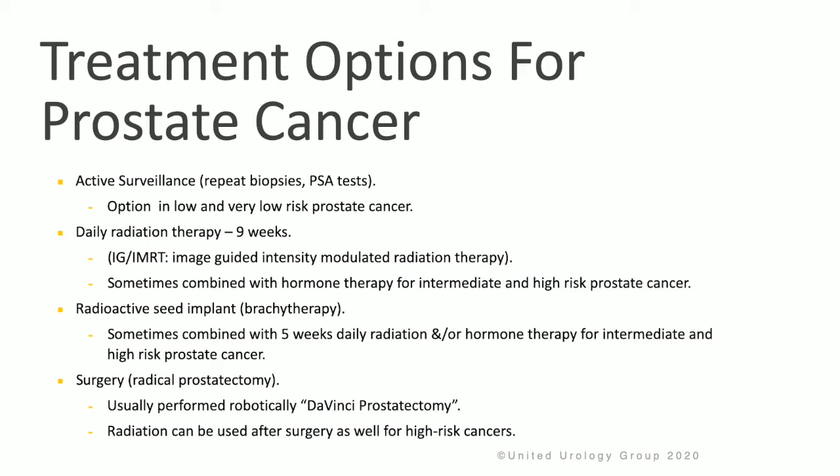Brachytherapy, which is radioactive seed implants. Sometimes these are combined with 5 weeks of daily radiation with or without hormone therapy for intermediate and high-risk prostate cancer. Surgery, which is radical prostatectomy, which is usually performed robotically by a Da Vinci prostatectomy, is also an option. Sometimes radiation can be used after surgery for high-risk cancers.